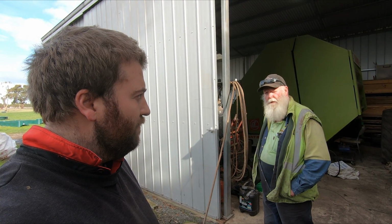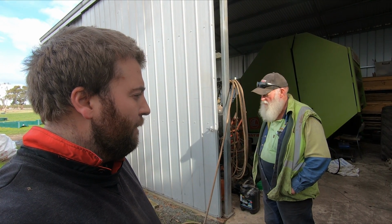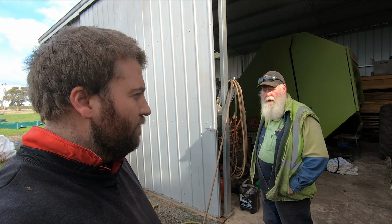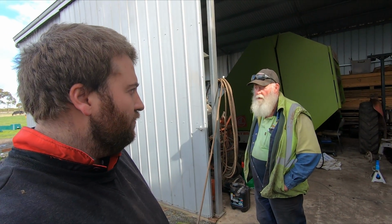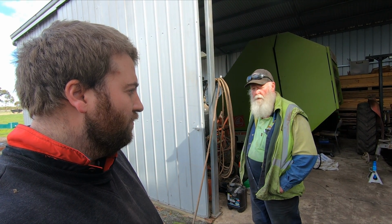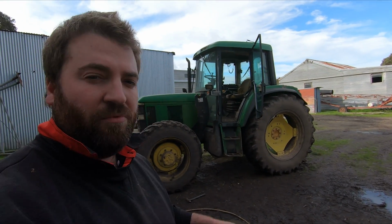Cam's bit of barley's peeping through the ground. We'll go and have a look at that later on when we get a bit of time. So yeah, we've had a few mil of rain since the oats have gone in, so hopefully it'll kick off and it'll be a whiz-bang crop. There you go. So hopefully it all goes good and we'll keep you updated throughout the year. So yeah, finish the service off on the tractor and we'll go from there.